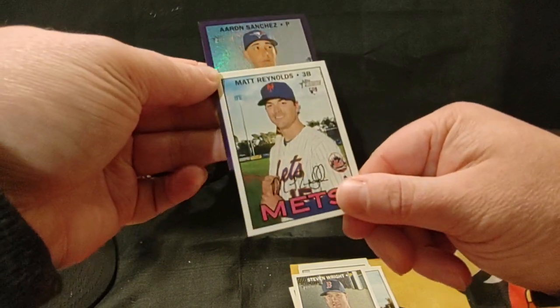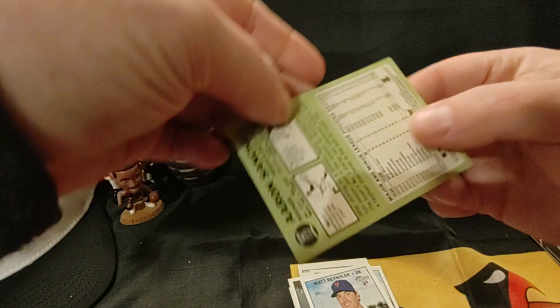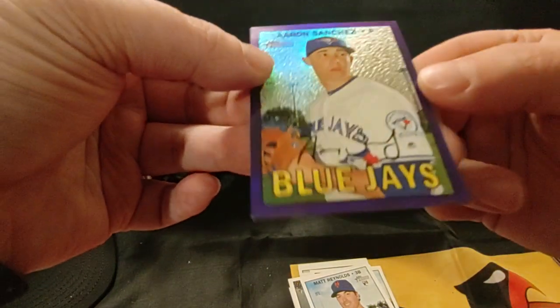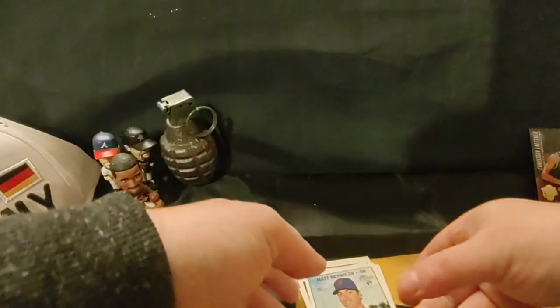Aaron Sanchez. Purple, and that is not numbered. Good looking card though. Cool. Put that in, I guess, notable.